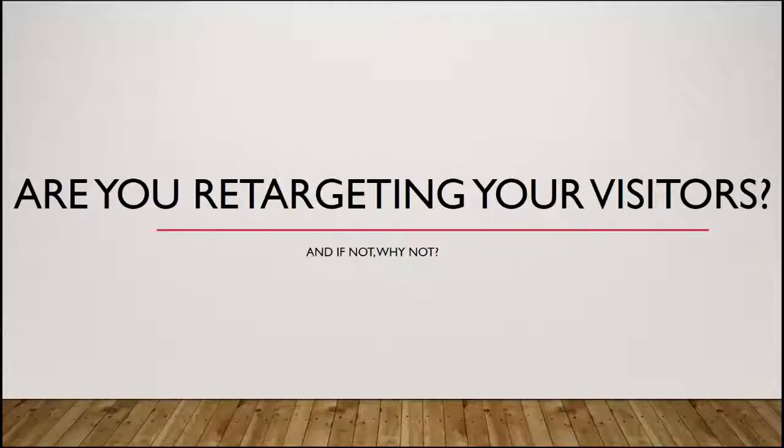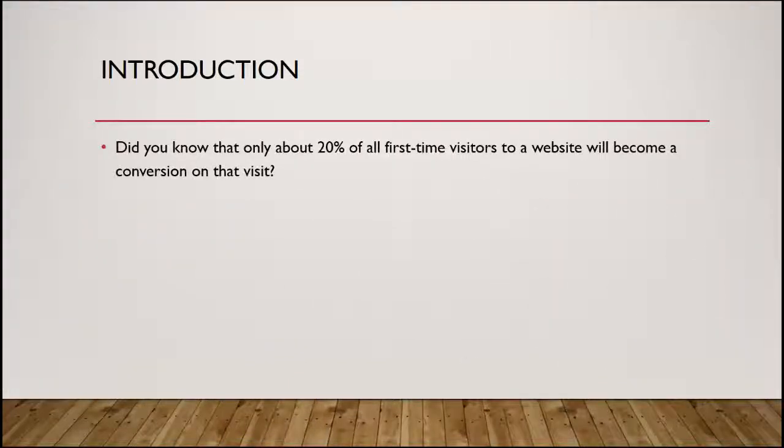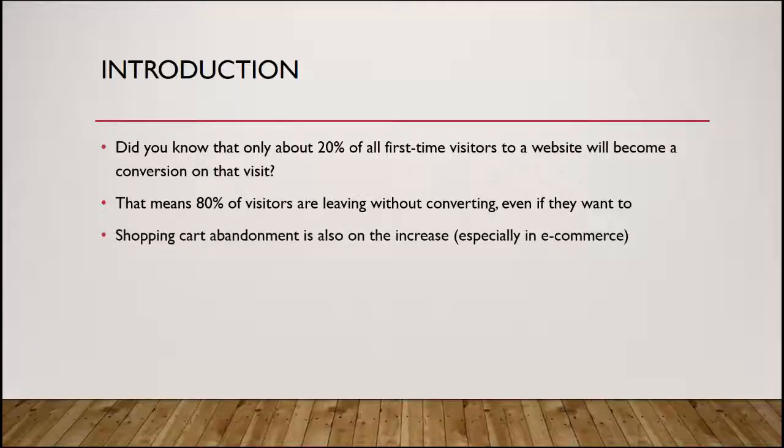Are you retargeting your visitors? And if not, why not? Introduction. Did you know that only about 20% of all first-time visitors to a website will actually become a conversion on that visit? And that means that 80% of your site's visitors are leaving without converting, even if they want to. Shopping cart abandonment is making major waves in the e-commerce industry at the moment. And this is because of how recoverable those consumers actually are.